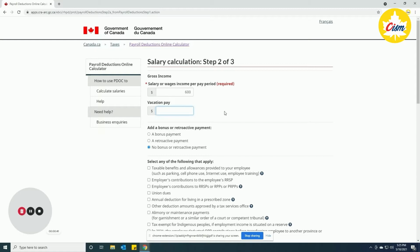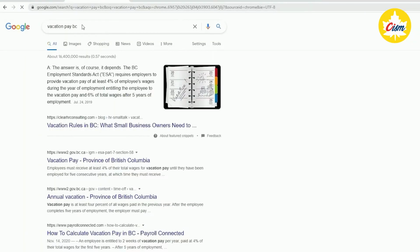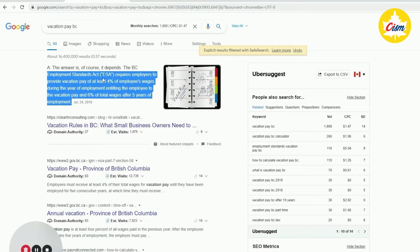$600 per pay period. Vacation pay in British Columbia is 4%, that is $24. You may want to know what vacation pay is. Employment Standards Act ESA requires employers to provide vacation pay of at least 4% of employees' wages during the year of employment, entitling the employee to the vacation pay, and 6% of total wages after 5 years of employment.